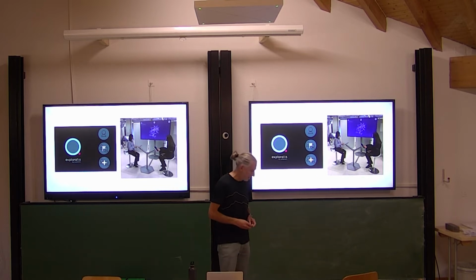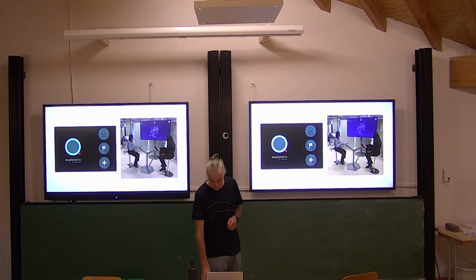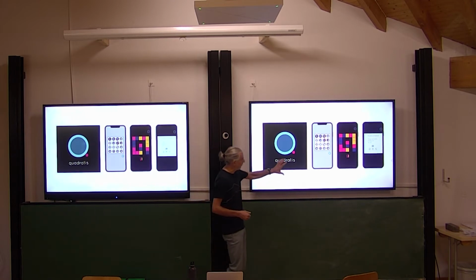This installation uses certain puzzles which we've developed, which we call Quadratis puzzles, which we've also packaged up into an app which can be downloaded, and that looks a little bit like this. So as I say, this is where we're heading.